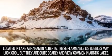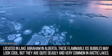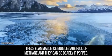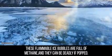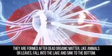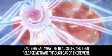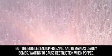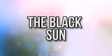Located in Lake Abraham in Alberta, these flammable ice bubbles may look cool, but they are quite deadly and very common in Arctic lakes. These flammable ice bubbles are full of methane, and they can be deadly if popped. They are formed after dead organic matter, like animals or leaves, fall into the lake and sink to the bottom. Bacteria eat away the dead stuff and then release methane through gas or excrement. But the bubbles end up freezing and remain as deadly bombs, waiting to cause destruction when popped.